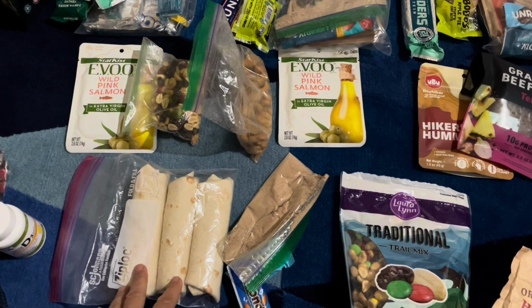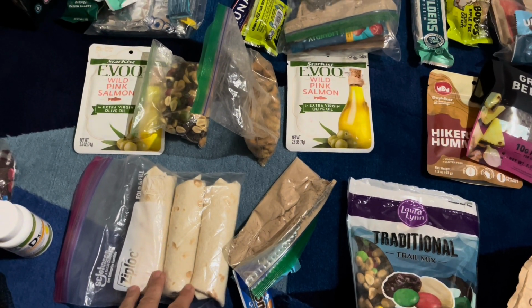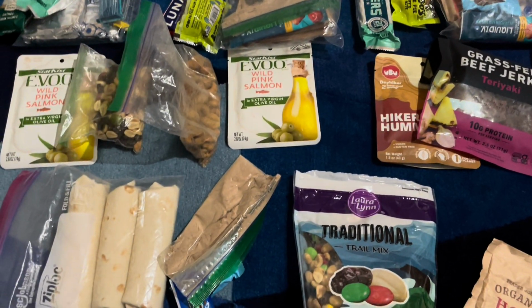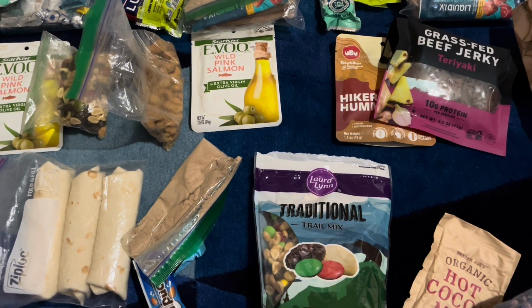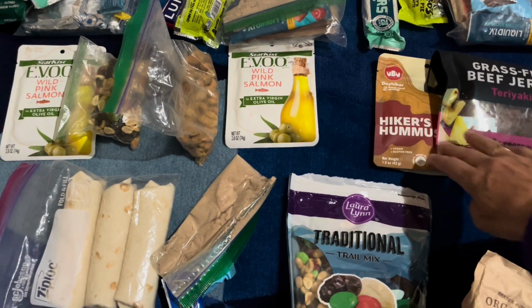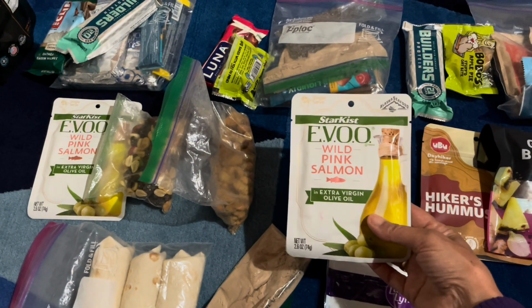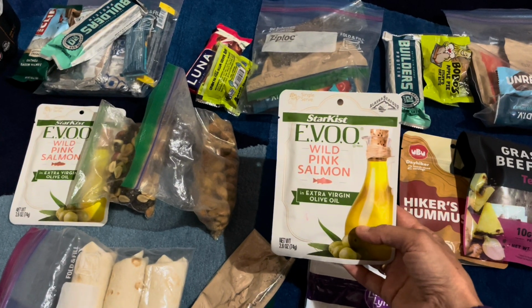And then down here in Lunchland, I also made some little peanut butter and Nutella burritos that I'll eat. It seems like every day when I stop for lunch, I like to have some jerky. Usually I have turkey jerky, but I couldn't find anything that I liked, so I'm gonna try this beef jerky. I also am really excited about the salmon that I found at Ingles yesterday.